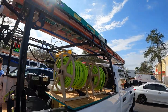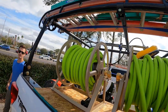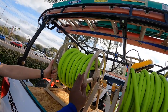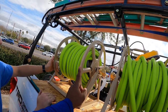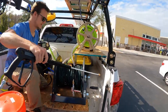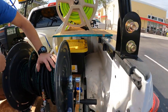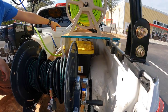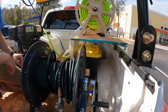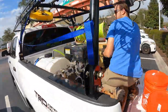Got his ladders up top, hose reel. So you got the same hoses here. Which one is which? It's my soft wash. This is soft wash. How long is this? 100 feet. And got his gun right there. We got the soft wash right here. Got the ball valve back. Soft wash inside that box over there. You got the pump with the battery, a marine battery, back there. Nice. Got an inch bottom hose.